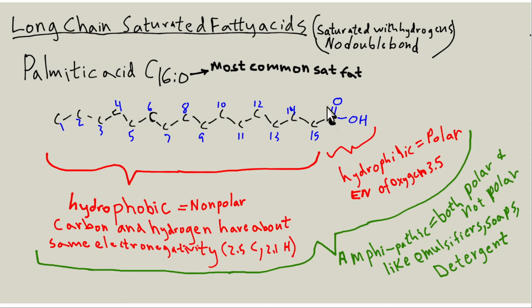the oxygen. Whereas over here, the tail of the fatty acid, let's say this is a sat fat, meaning no double bonds, you just have carbons and hydrogens. And carbons and hydrogens have very similar electronegativities, meaning desire to grab electrons. And because of that, there's no charge on them.